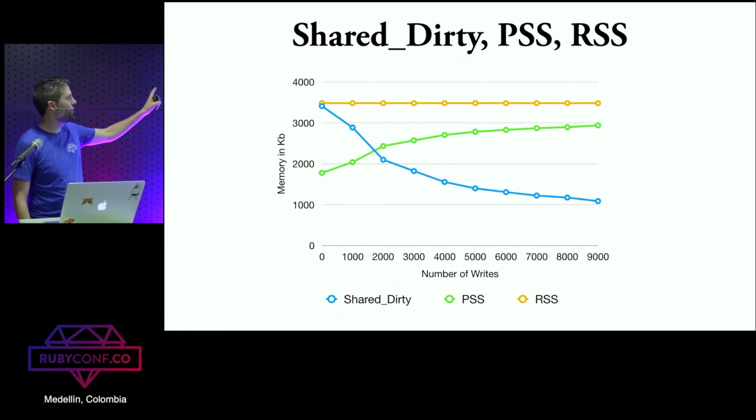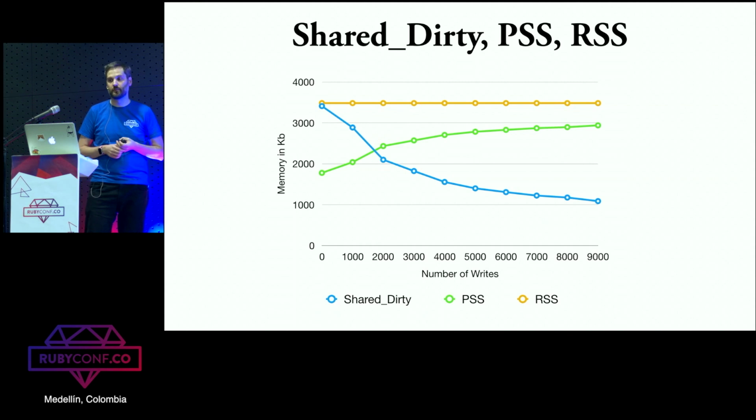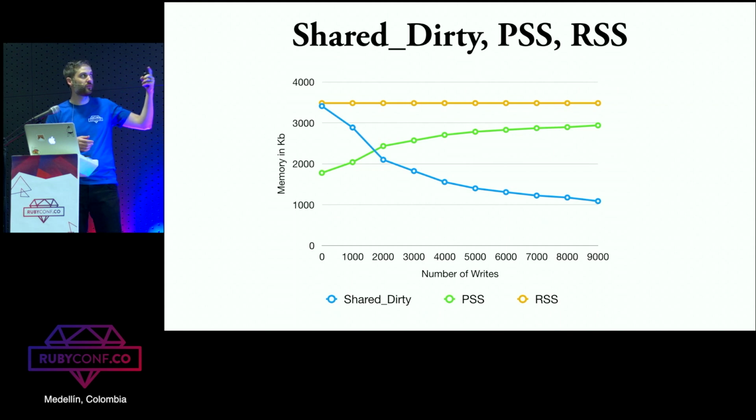You'll notice here the RSS stays the same the entire time, but the shared dirty pages decrease and the PSS increases, right? So our goal is to make sure that shared dirty stays as high as possible and that PSS stays as low as possible. And RSS has no meaning to us.